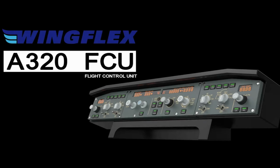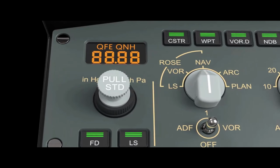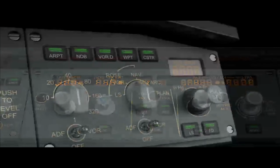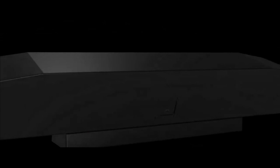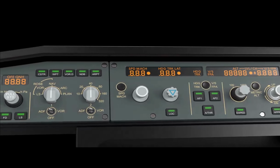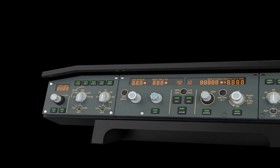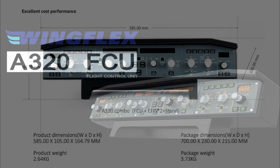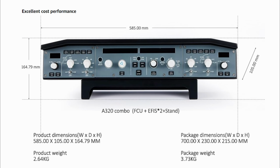Another new entrant into the A320 FCU market is a company I'm not that familiar with, WingFlex. This is a company specializing in flight simulation mainly for pilot, civilian and military training purposes. And this, as far as I'm aware, is their first venture into the consumer-facing market. This unit isn't modular, comes as one piece. Not only is it on a one-to-one scale with the real thing, but the single unit comes with the left and right EFIS and the central FCU panel, including glare shield. It also includes the stand, as depicted.